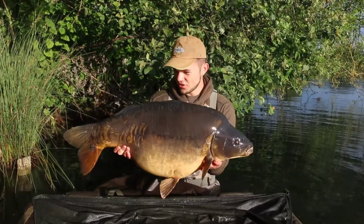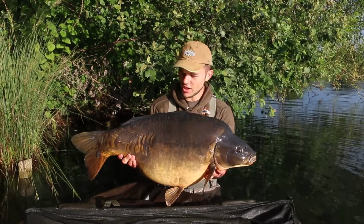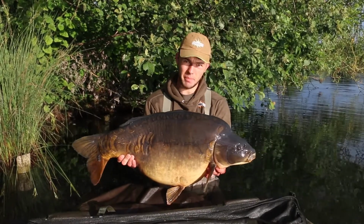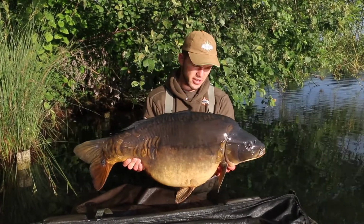Right, well as I said, I've had this 38 pounder, absolutely buzzing, over the moon. I just can't believe it, so I'm going to slip it back and show you what I've done to catch it.